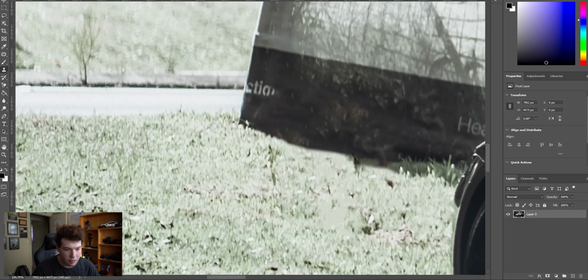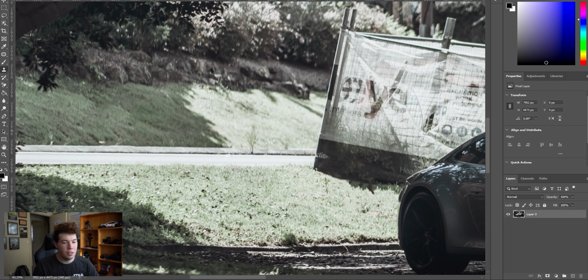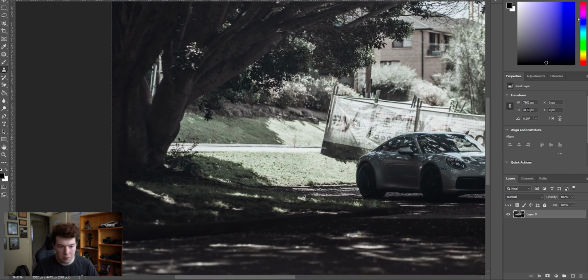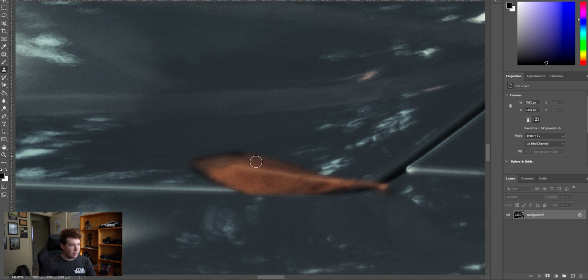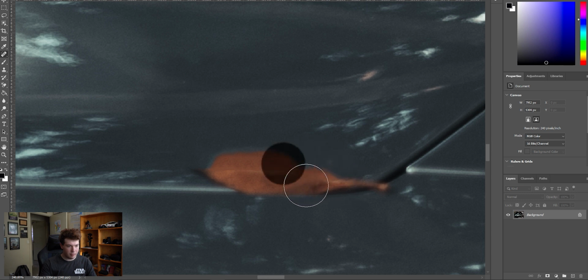And here I'm just gonna give it a bit more grass. Oops. Actually no, I'm just gonna get this a bit more. Shade, whatever. That looks good enough. But there you go, that's how you get rid of stuff. What I'm gonna do is get the spot healing brush, go over it, just try and get rid of it. Just click on it a couple times.